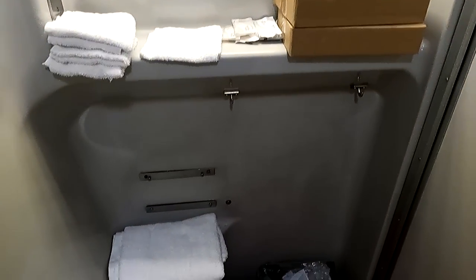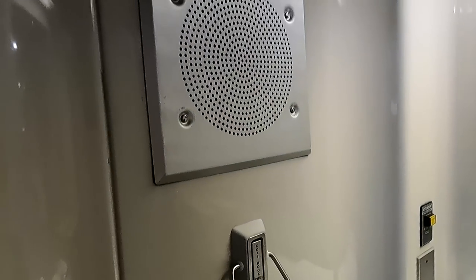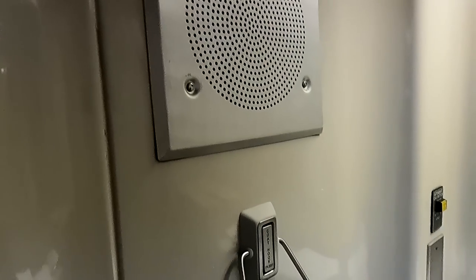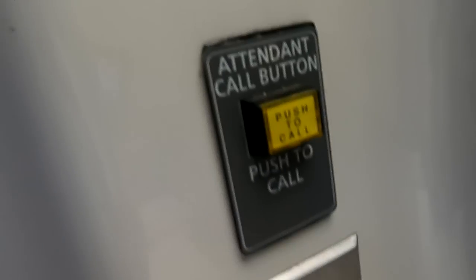There is a curtain that you pull, a big thick curtain, and there is a bar in here, and it is highly recommended that you hang onto that bar if you are showering while the train is moving. They do provide you in these boxes, you will find bars of soap, and there's extra washcloths in there as well as the towels to use in the shower. And of course, there is an attendant call button should you slip and fall or anything like that.